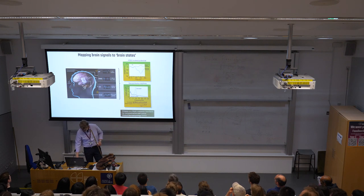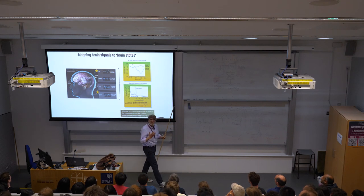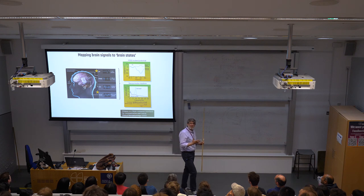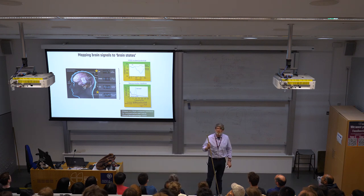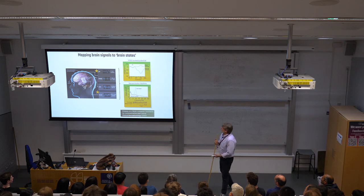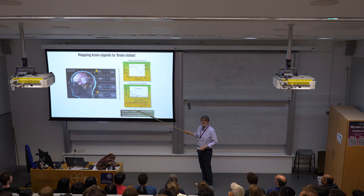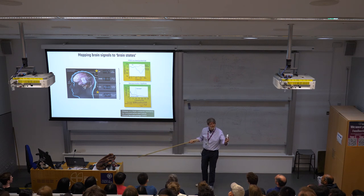Now even if you're focusing on those two, the way you extract information is also a thought. So one is to evoke a potential. So I can say put an electrode over your auditory cortex, listen for the response. And so that's one area that's under a lot of research right now, these evoked potentials, kind of creating a stimulus, looking at how your brain responds.